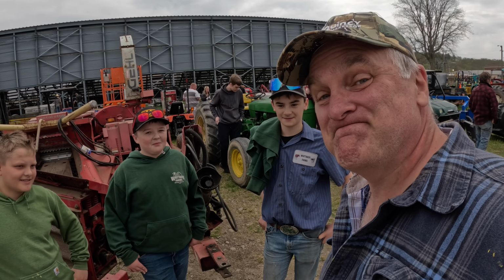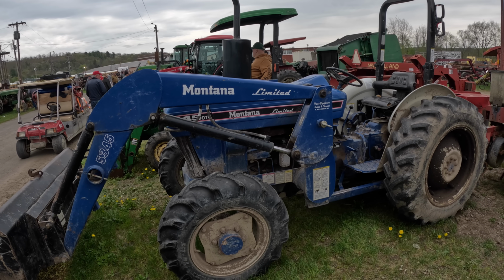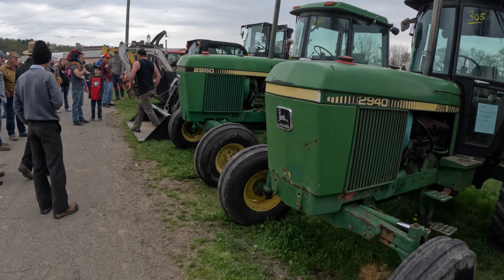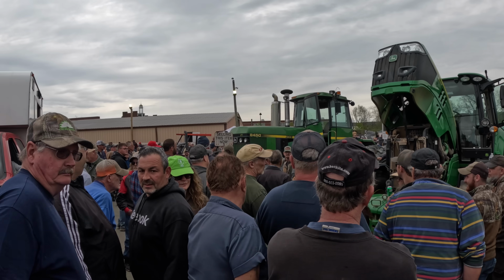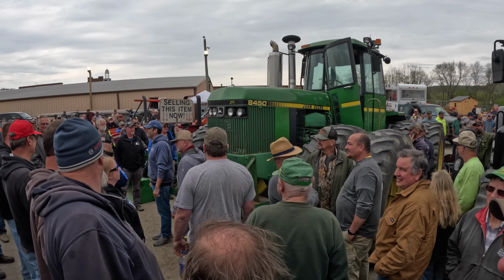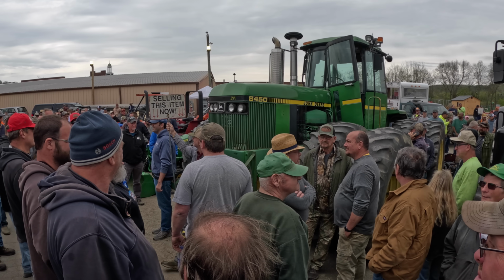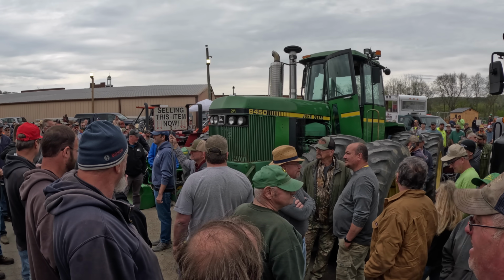Lincoln. Yep. This tractor's badged Montana loader and tractor. I never heard of that brand before. They got everything running up through here because they're coming down to sell it. On the other end, John Deere 8450. 10,250. 10,000, 10,250. Rock solid if you want to. That's all he's gonna get. 10,250. Are you done? That seems like a good price.